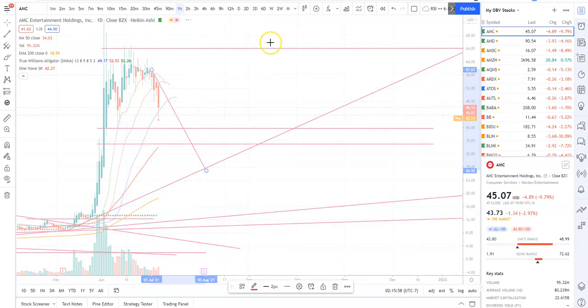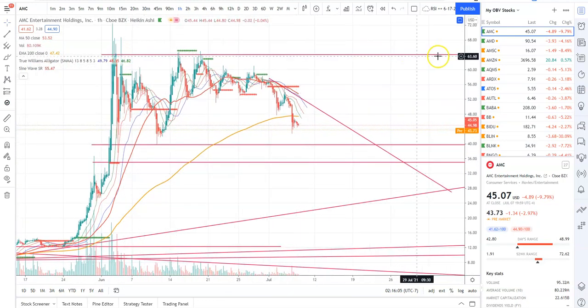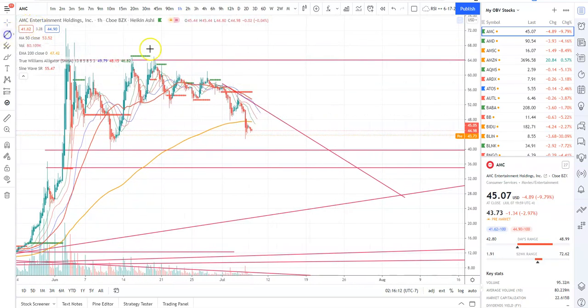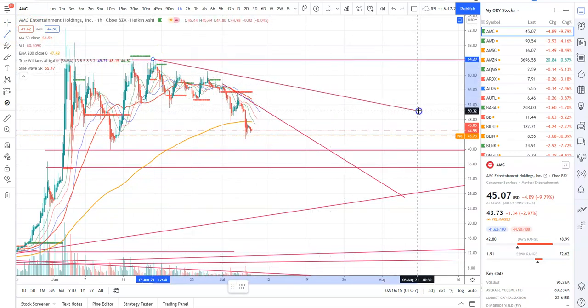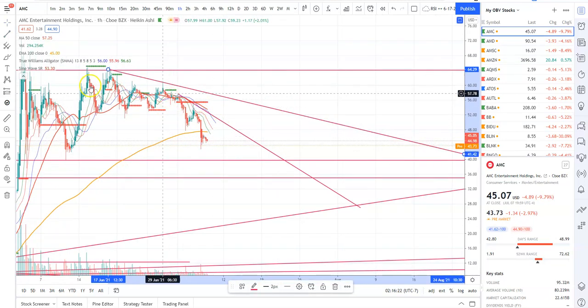We go to the 1 hour and we can see I've had this line of resistance in place for quite a while now. I've been watching this. You could see here that this was starting to break down. There was absolutely no reason to be long AMC. Well, really, obviously, since back here, but if you happen to miss the fact that there was some major resistance you needed to break through in order for AMC to break higher, certainly no reason to be long AMC ever since the end of June. This is just basically pretty bearish price action.